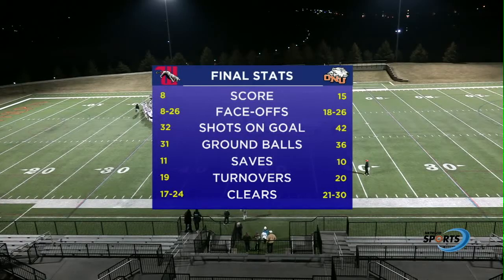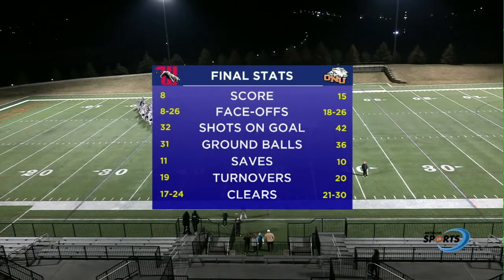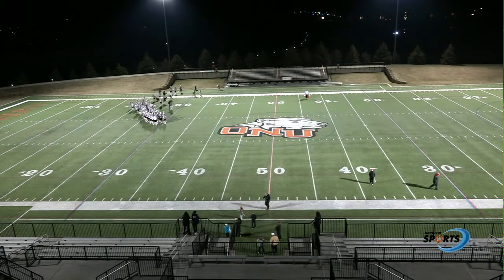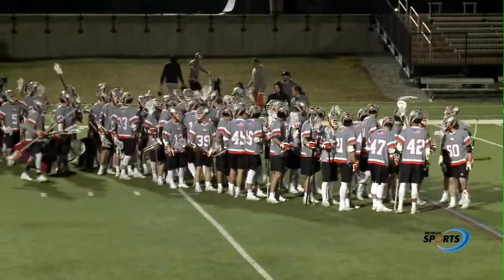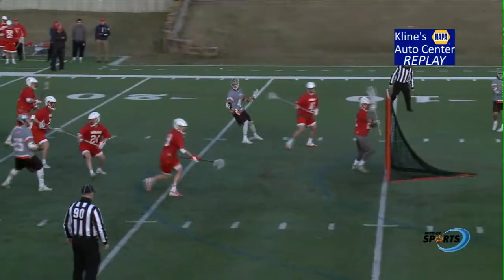Turnovers, this is the one stat you do not want to lead in, but it didn't change the outcome of this game. Wittenberg with 19, 20 for Ohio Northern. Clears, 17 of 24 for Wittenberg, 21 of 30 for Ohio Northern. Kind of goes back to your keys. It does. Control turnovers, I mean, you're pretty much even. Yeah, it's 20, but you can't ask for anything better really than to be even in that circumstance, because a couple of those turnovers, you're just a victim of how fast you're setting up your offense.